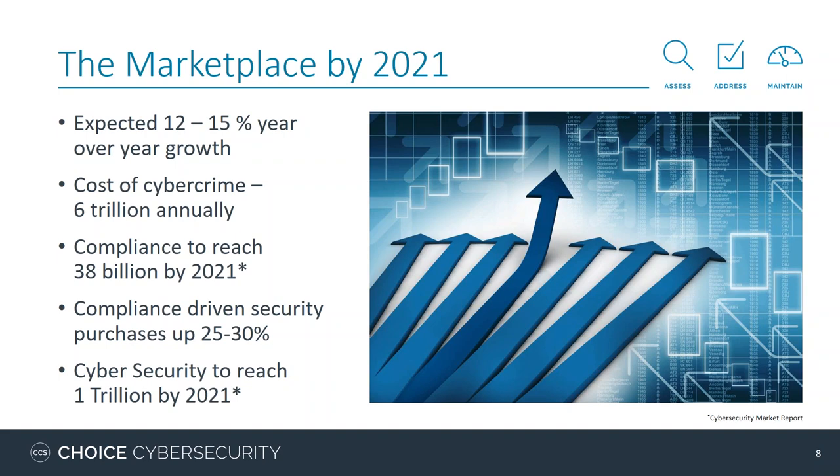Let's stay on the slide for a second, because these are real numbers, and it's not just coming from one source, it's coming from multiple sources. So this is really a huge emerging business, and the question is, how are you as MSPs going to get a piece of this business? Because it's there, we just have to figure out how to get a piece of it.